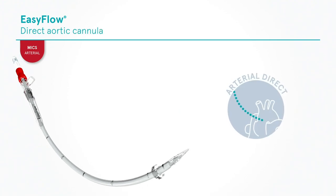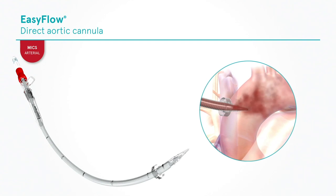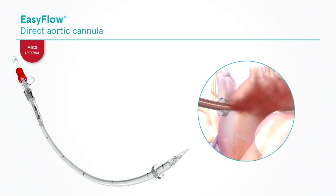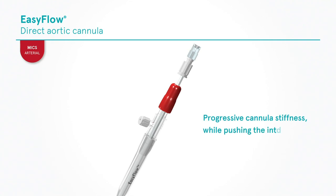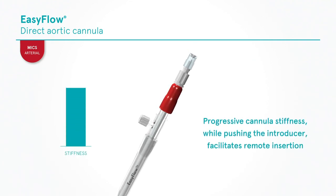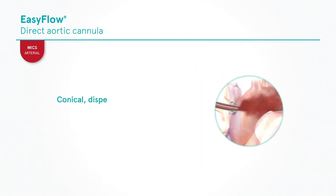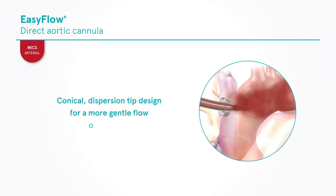EasyFlow cannulae are designed for safe, reproducible direct aortic cannulation and include a malleable stylet to aid cannulation insertion, facilitating bloodless introduction into the aortic arch, as well as a special conical dispersion tip for a more gentle flow in the vessel to reduce shear stress.